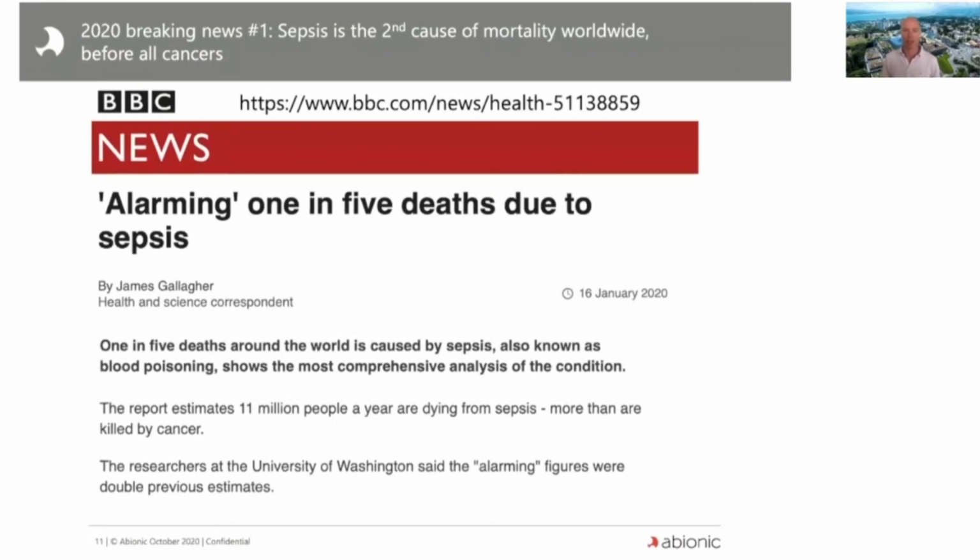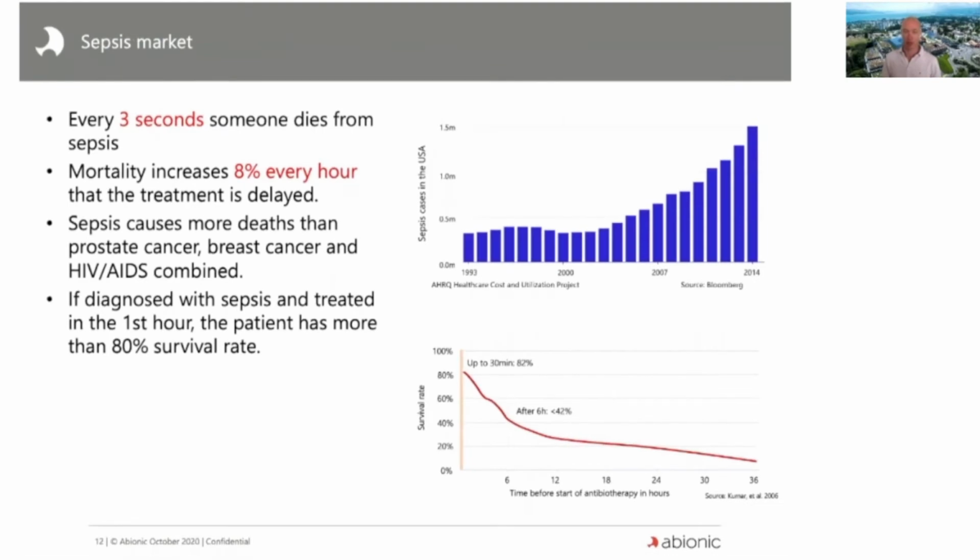Sepsis is known as being the second cause of death worldwide, just after cardiovascular disease. It kills more people every year than all cancers together. It represents 11 million lives a year. The number of deaths due to sepsis has dramatically increased in the last 2 decades, mainly because the fear of antibiotic resistance leads physicians to wait much longer before prescribing an antibiotherapy.